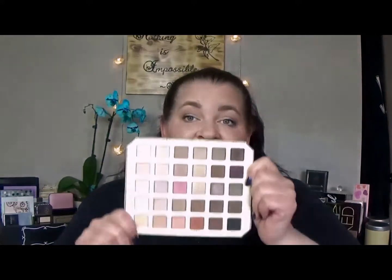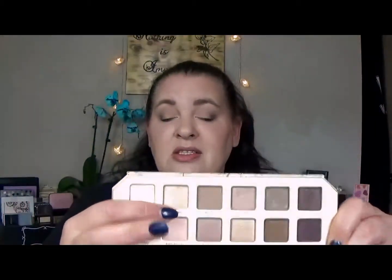Other than that, this is a great palette for the amount I paid. There is one that kind of disappoints me, even though it's a beautiful color. It's Fairy Tale. If you look, there's a significant gouge in that. That's from just putting my brush in it.